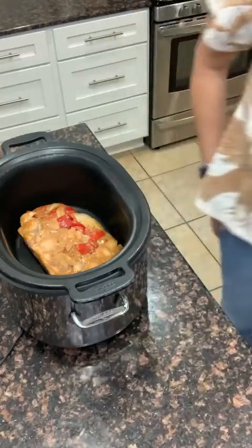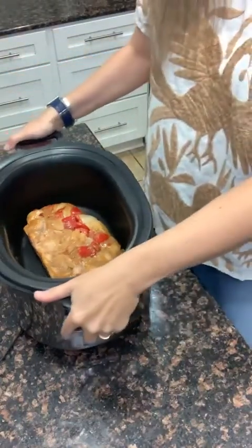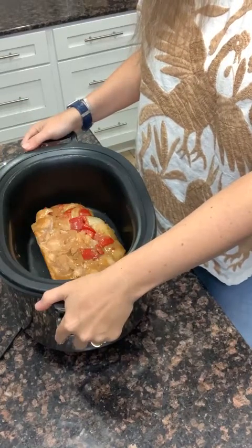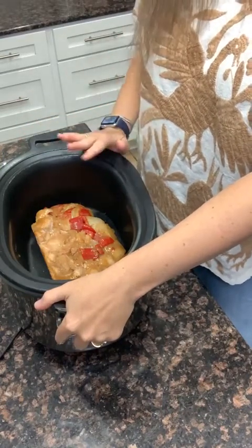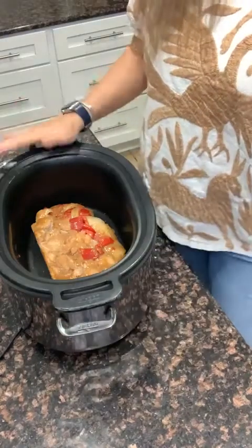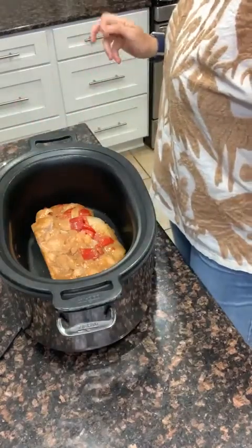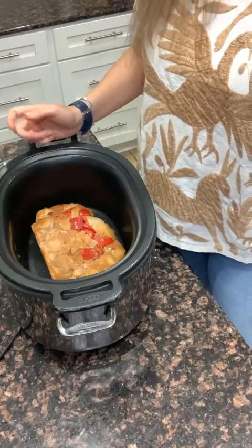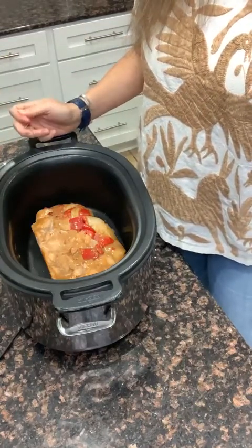There it is. Okay. So the Thai peanut chicken, this might need a little cornstarch at the end of the cooking cycle. So what I'm going to do is let it cook right now. It's going to cook on low for 8 hours. So around 6:15, which is actually perfect timing for us for dinner. Or probably around six, and I might even set my alarm on my phone.